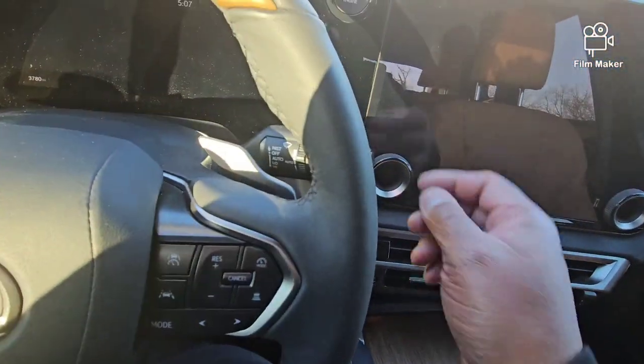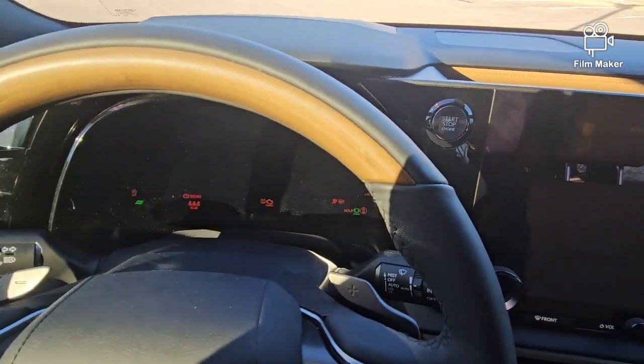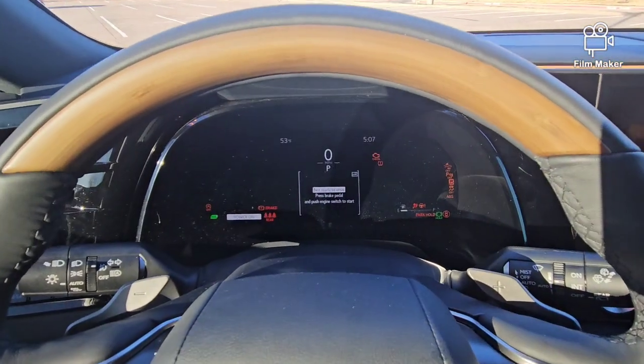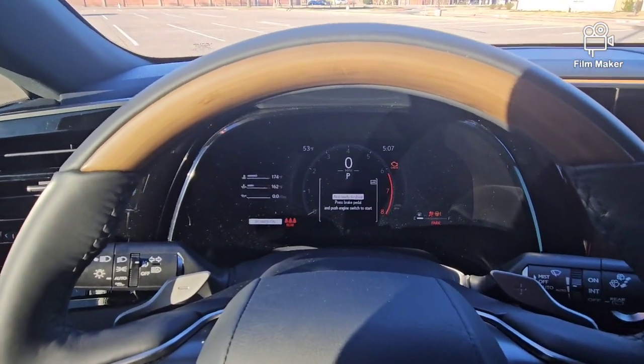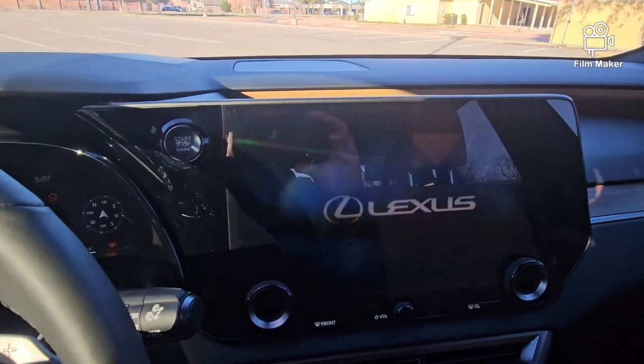Like I said, I'm not going to start it as of yet. I'm just going to push the button here. The key is in my pocket, so I'm just going to push the button on it. Sorry about the sun. So this is how it looks as it powers up.